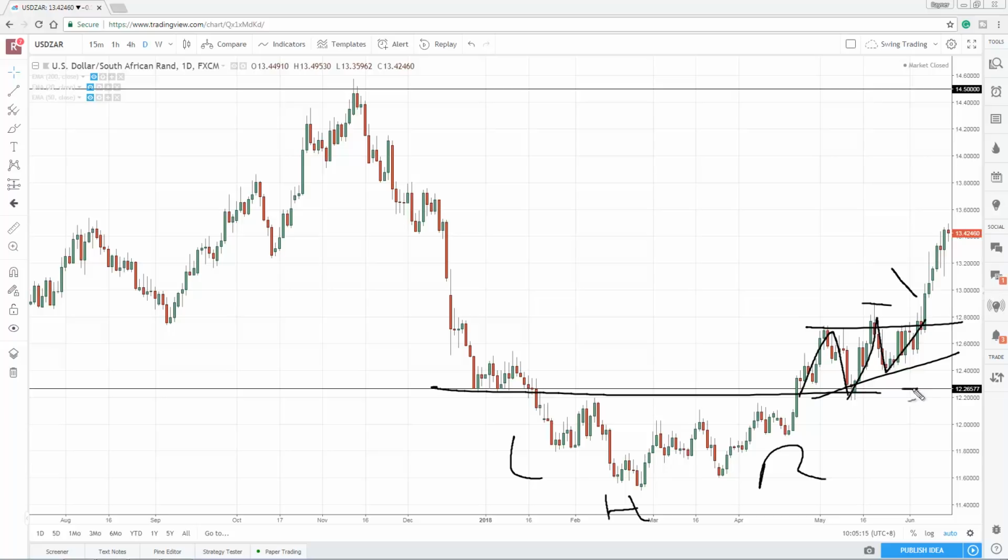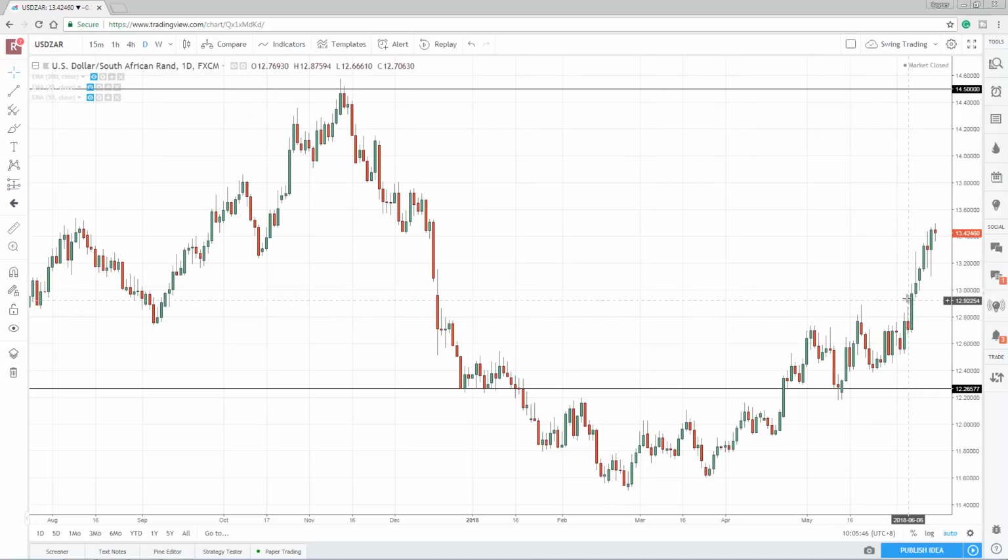Just somewhere over here, right? Below this swing low. And this market is pretty well moving in my favor, and I'm just trailing my stop loss. So there are open profits on this that kind of offset the earlier losses I had.